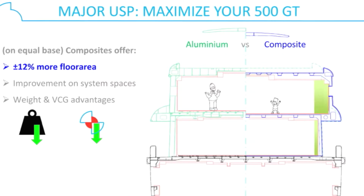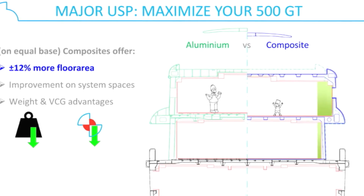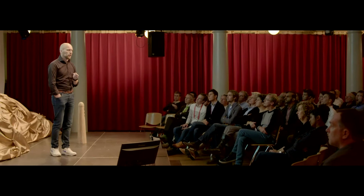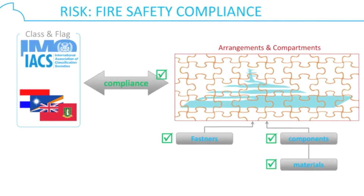We think that a composite superstructure on an equal base in a 500 GT class volume limit can give you about 12% more floor area. That means an owner can easily put a man cave in his boat compared to another version. But is it that easy?